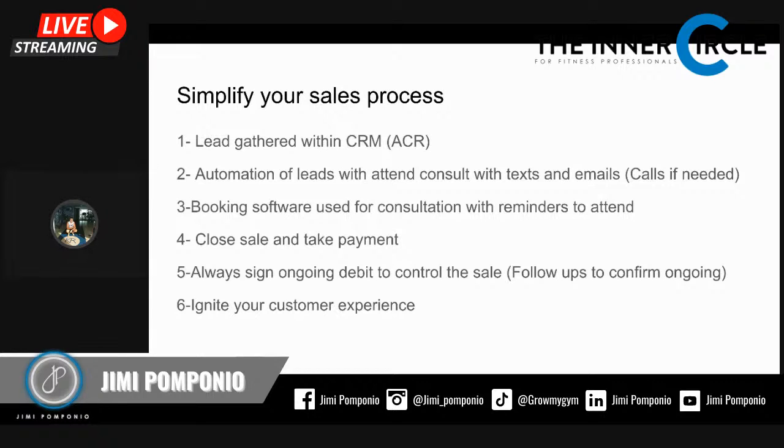Then once you've got the lead, where most people lose the time is following up with the leads with text messages, with emails, with phone calls, just to get them to come in for the consultation, whether you're selling over the phone or face to face. So what a system like ACR does is it'll text message and email your leads. It's a flow that we've made and customized and edited so we know that it works. So when you get a lead and you load it into your system with these texts and emails, you are going to get the consult to attend a face-to-face or phone consultation with you.